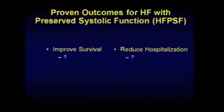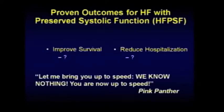So really, when it comes to that, I think the best way to summarize it will be to quote Pink Panther, "Let me bring you up to speed. We know nothing. You are now up to speed." So I thought that would be a good way to introduce what we really know about heart failure with preserved systolic function in terms of evidence-based medicine. That does not mean that we have not made any progress in this field.